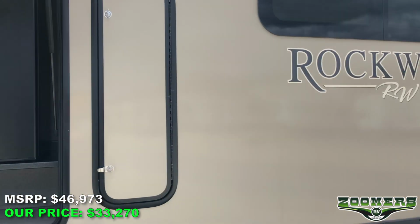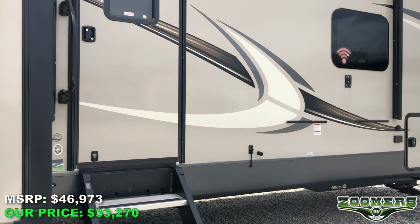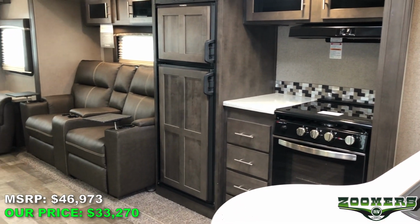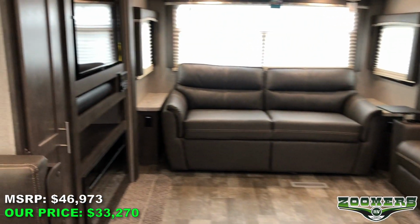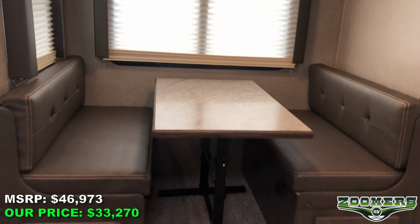Now let's go ahead and make our way to the entrance. You'll notice we have a triple step, solid step. Let's go ahead and take a look inside. Immediately when we're inside, you'll notice the wood look floor and the paneling on the refrigerator. Gives this travel trailer a nice rustic feel.